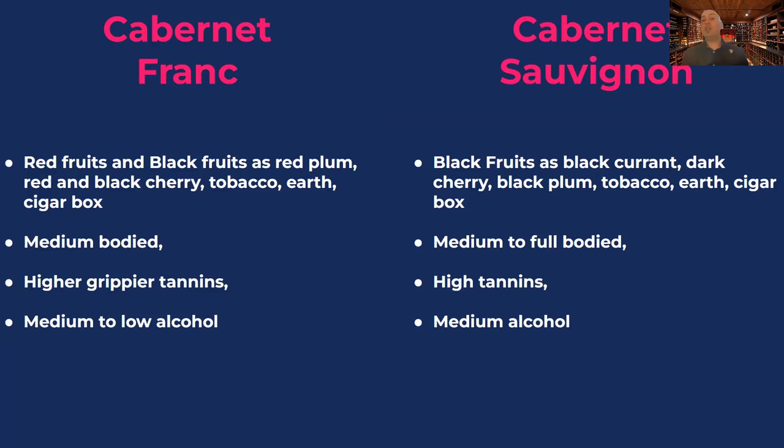Cabernet Sauvignon is the bigger brother, the more famous brother. And Cabernet Franc is the little brother, which gives a different flavor profile to the wines if you do it on its own. So Cabernet Franc gives more of a red fruit character, sometimes, yeah, black when it ripens a lot in warmer climate, but gives harsher, grippier tannins. The tannins are the dry sensation that red wine gives. It is medium body, and the alcohol is medium to low. Cabernet Sauvignon goes higher in alcohol, but still medium plus, I would say.